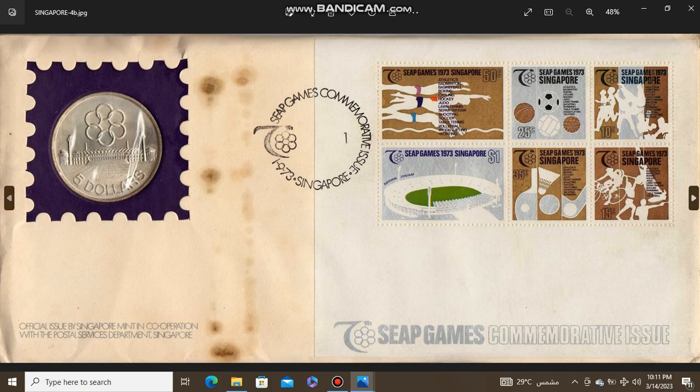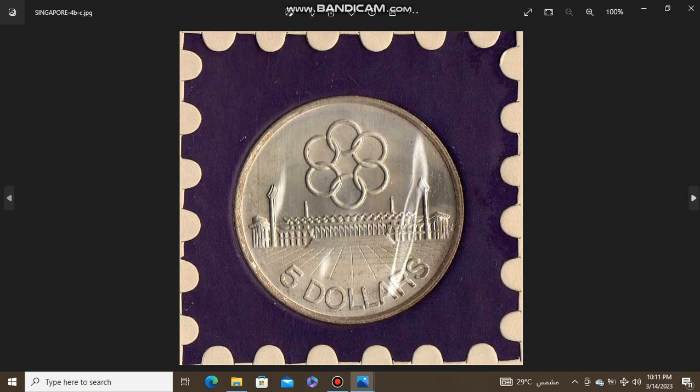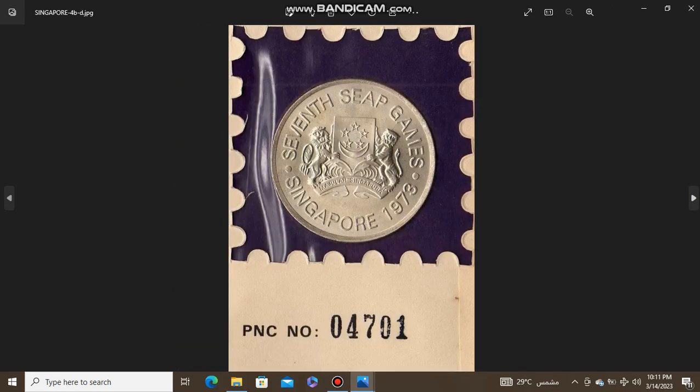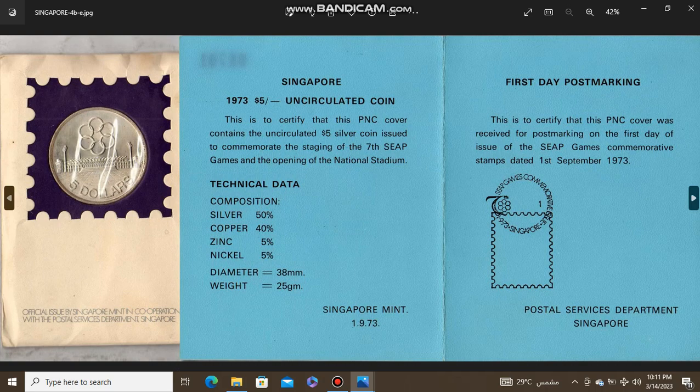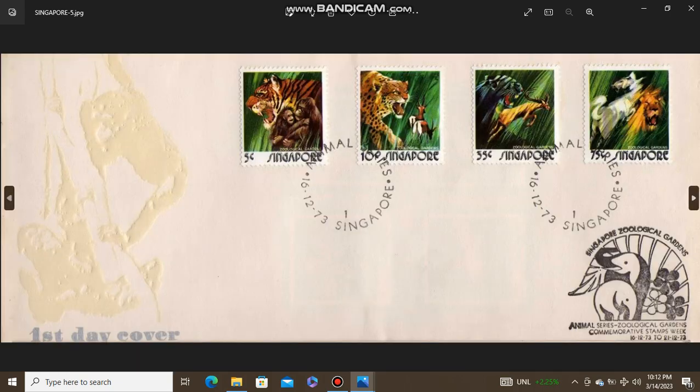Games Commemorative Issue, it comes with a coin, a $5 coin. This is the back of the cover. These are limited editions with numbers. This is the $5 coin. This is the back of the coin. This is the brief description inside the cover. This is the certificate of authenticity of the $5 coin.